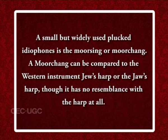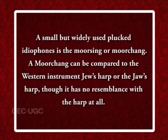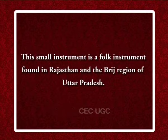A morchung can be compared to the Western instrument the harp, though it has no resemblance with the harp at all. This small instrument is a folk instrument found in Rajasthan and the Brij region of Uttar Pradesh. The length of a morchung varies from 7 to 8 centimeters. In the southern part of India, it is frequently used in concerts as a kind of rhythmic secondary to the mridangam, ghat and the khanjira.